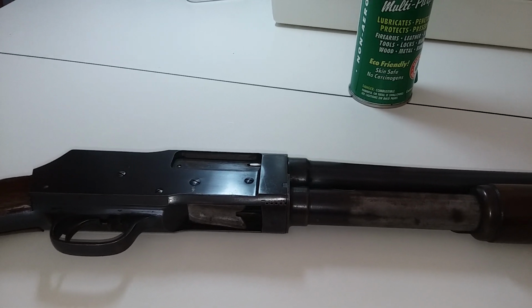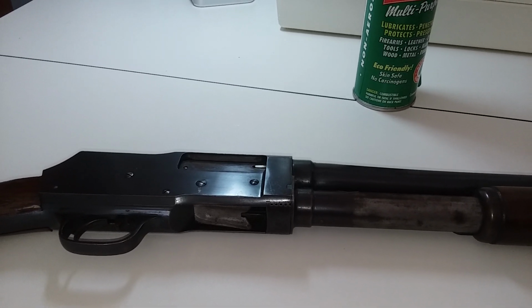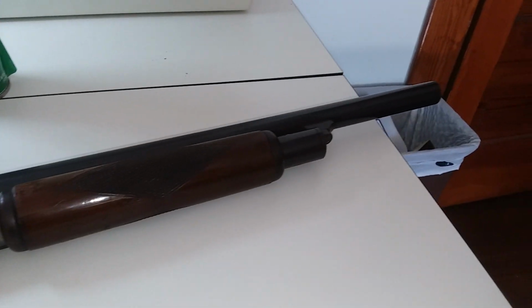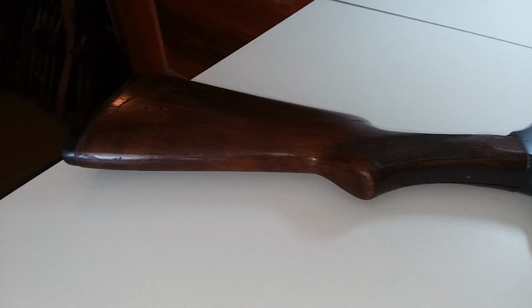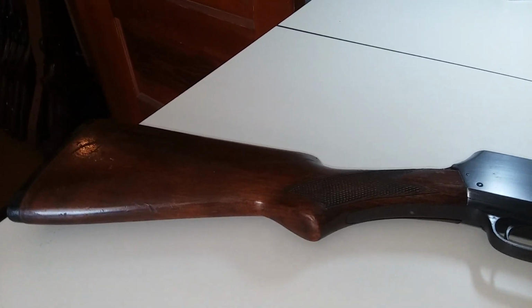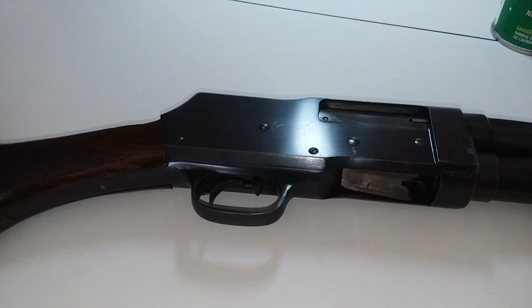And I said, "You know what, Tom, that old Stevens you have, I'll trade you." And he said, "Okay, I'll probably owe you some money on top of it." And I thought, no, that's fine. I'm more interested in something historic. An older gun like this. This is an older Browning design.